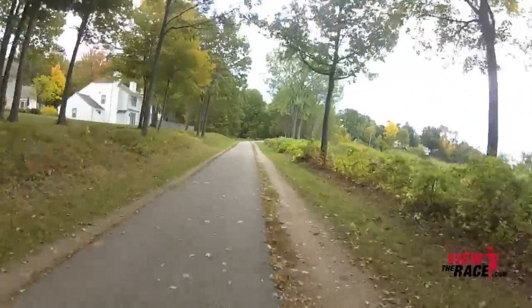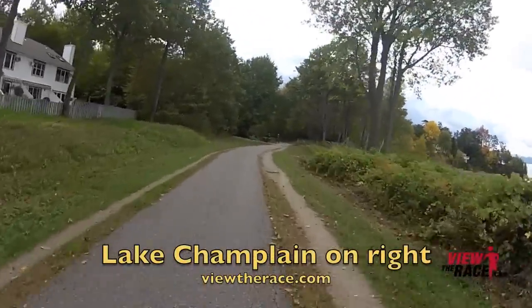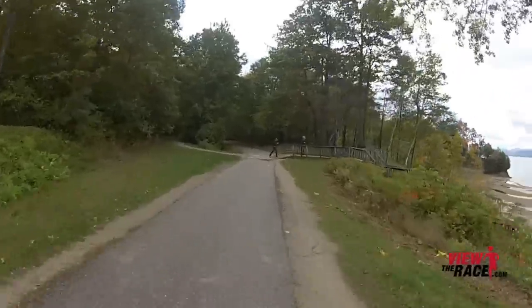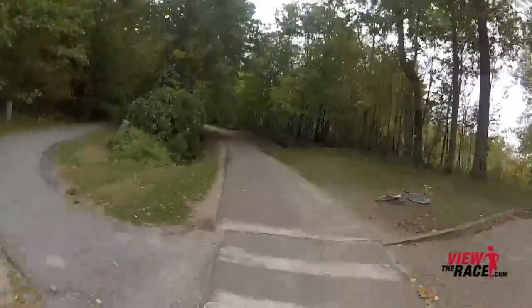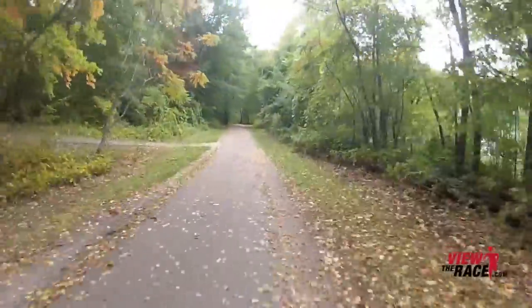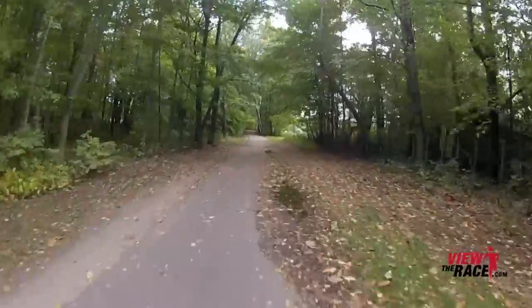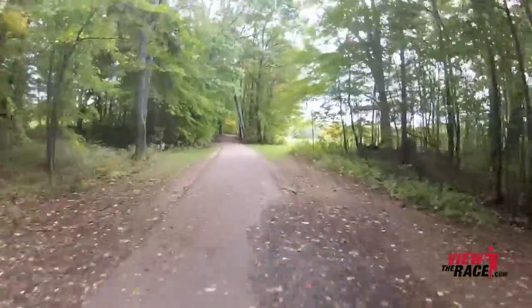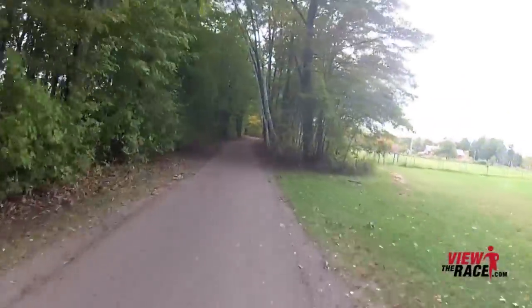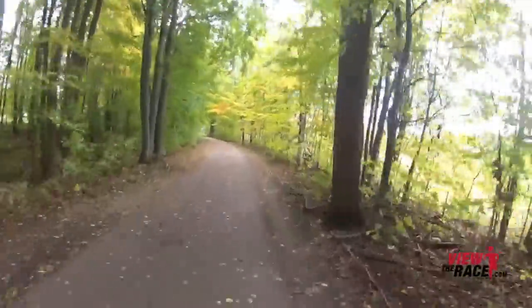Just a perfect ending to a great race. Of course, if you're hurting, you still have 4 miles to run on the bike trail, but at least you won't have to go up hills. Hopefully you have some legs left and you can keep some type of a pace going on this flat terrain.